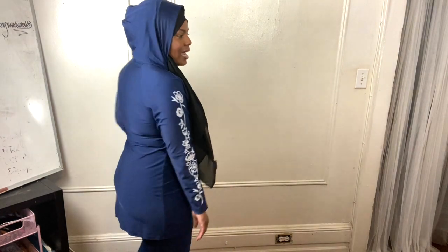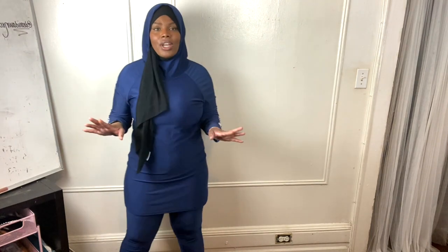It has some cute little designs on the side. Doesn't have any designs on the pants, but I love the color. I like that it's dark. The blue is really rich, but I'm definitely returning this. I don't like this. Let me know in the comments what y'all think, but this is definitely a no-go for me.